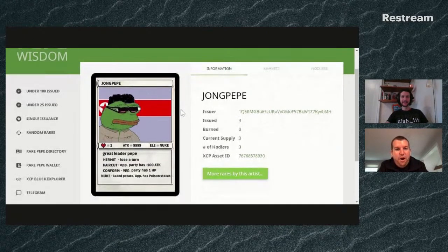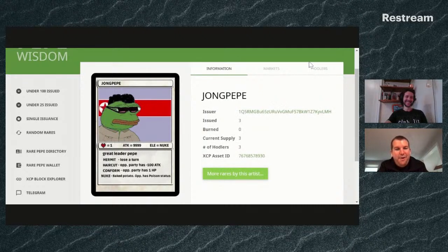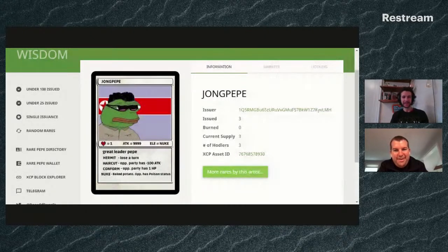I actually bought all three, not knowing that there were only three. I saw it come up, and there were three for sale at like $1 a piece. I thought, oh well, I'll just buy all three. Then I was like, oh shit, I bought all of them. So I gave one away to Dan Darkpill. He's a character that appears and disappears on Twitter sometimes, kind of a Bitcoin character. He was involved in Pepes early on. I gave him a Jong Pepe, and he turned around and sold it for like $100.